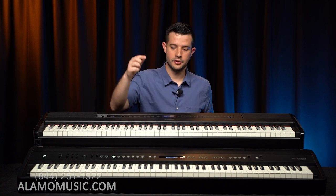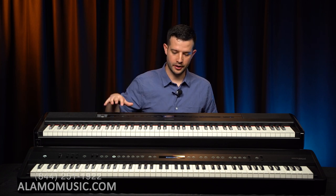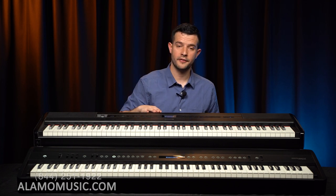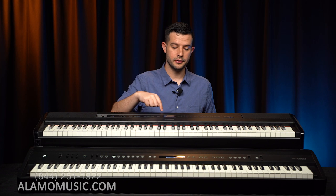If you want to Bluetooth control the MIDI on the Roland, it makes it a lot easier to use Roland's control apps or Yamaha's control apps to control the sounds and work with the piano room on the Yamaha, for example. The P-515 has a piano room where you can make micro adjustments to the sound of the CFX or of the Bösendorfer.